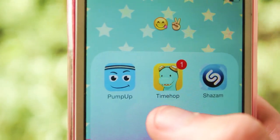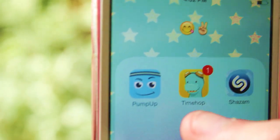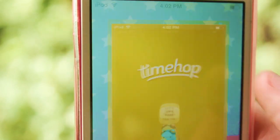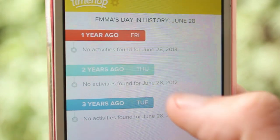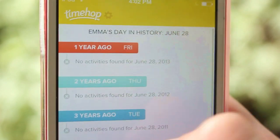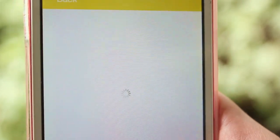Then I have the app called Time Hop, which tells you exactly what you were doing on your Facebook and Instagram posts from like 2 years ago. So let's see what I was doing 2 years ago today. So let's see, there's nothing. I didn't post anything. So yeah, as you can see, 1 year ago, 2 years ago, 3 years ago, today, I did not post anything on my social media. So I can't show you guys, but that's what it does, and it's really funny and scary to look back on.